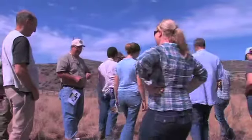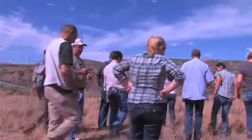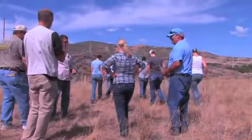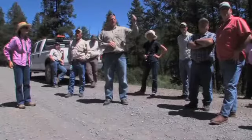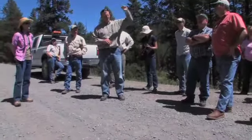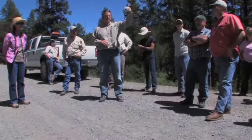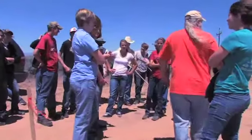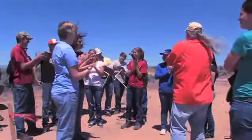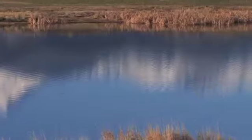Noxious weeds are all about partnerships. By working together, we can really make a difference against noxious weeds. We have a lot of groups out there, CWMAs, Coordinated Weed Management Areas. These folks are the county, private individuals, private landowners, state employees, and other federal agencies. They're all coming together to work on a common enemy, and that enemy is invasive plants.